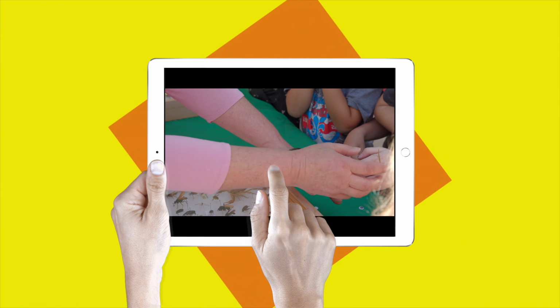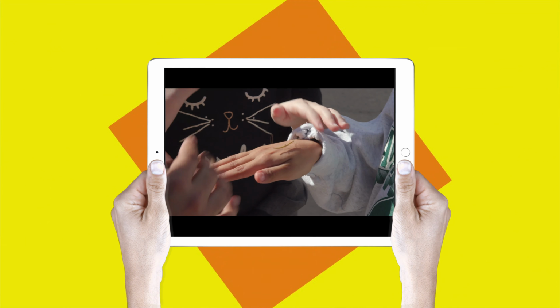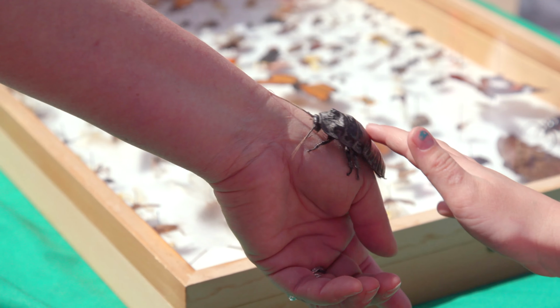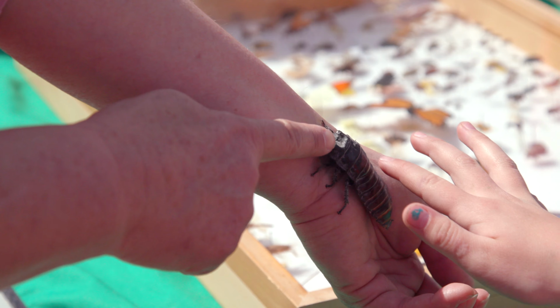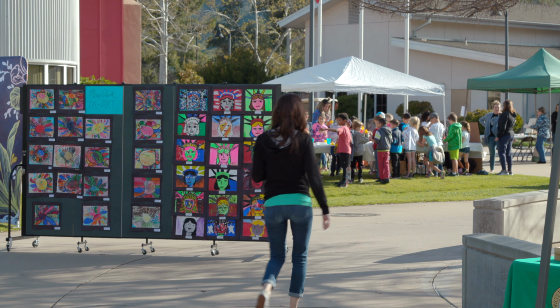They crawl wherever you let them, but don't let that bug you. This is a male hissing cockroach. Today we were invited to San Pasqual Unified School District's Garden and Art Day.